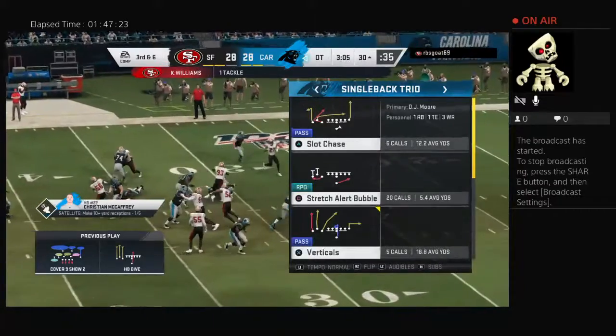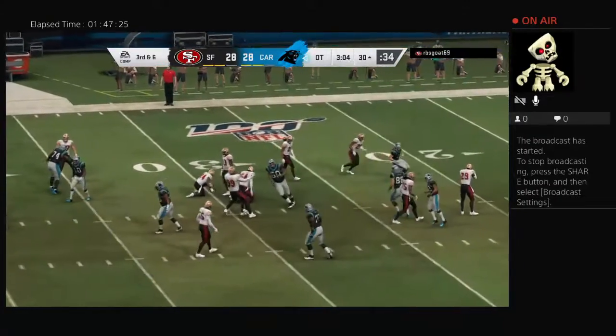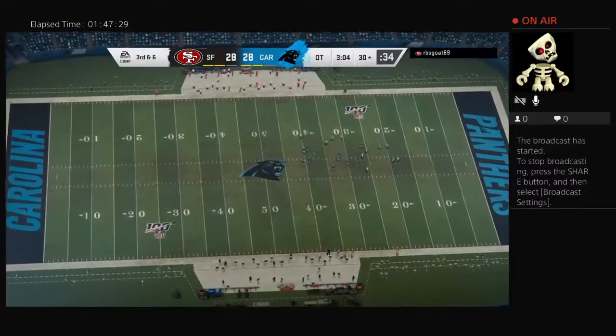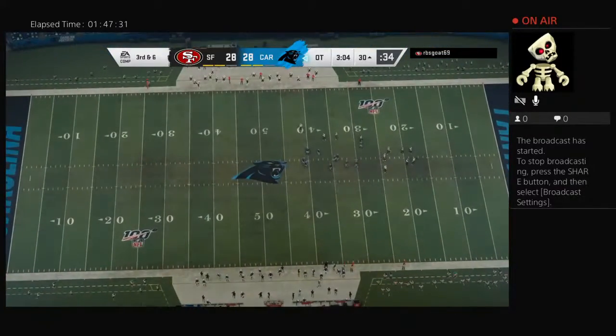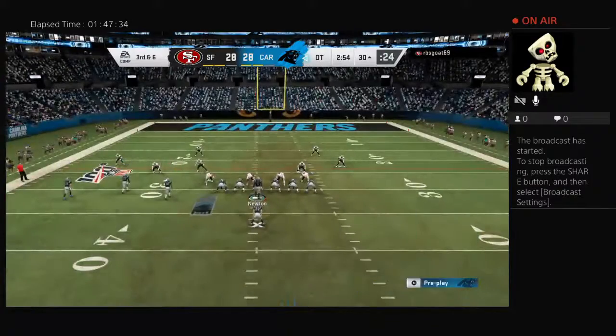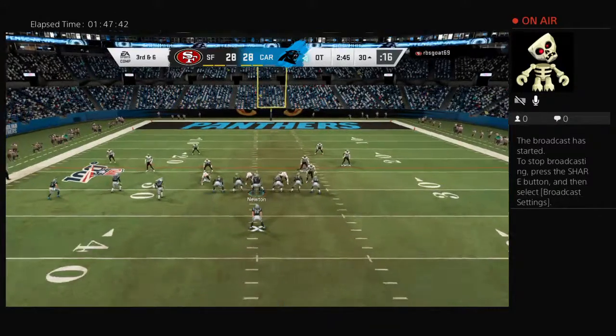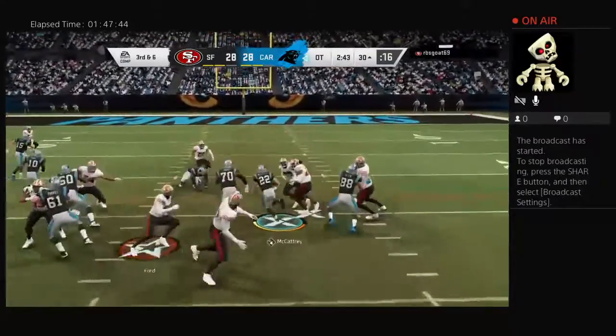On a 2nd and long, it's really nice to see an offense that has enough confidence to run the football in that situation. I think that goes back to their practice and game planning. They've seen things on tape and in previous games that led them to believe that even in a long-distance situation, they can still run the football and gain enough yardage to put themselves in a good spot on 3rd down. 3rd down, here's McCaffrey.